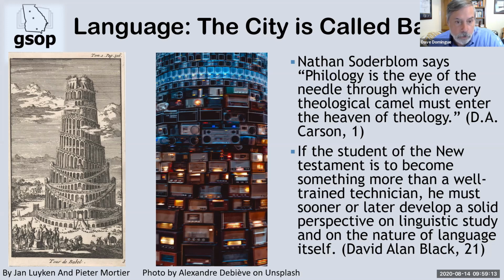Today, our modern Bible is no less confusing. We're challenged to go beyond our English Bibles and look into the Hebrew and Greek. Nathan Soderblom says that, now listen, language is the eye of the needle through which every theological camel must enter the heaven of theology. And that's recorded in D.A. Carson's page 1. He's saying that language is the eye of the needle which every theological doctrine must pass through. So whatever your theological doctrine, it must pass through philology and the study of language in order to attain whether or not it's God's intended meaning.